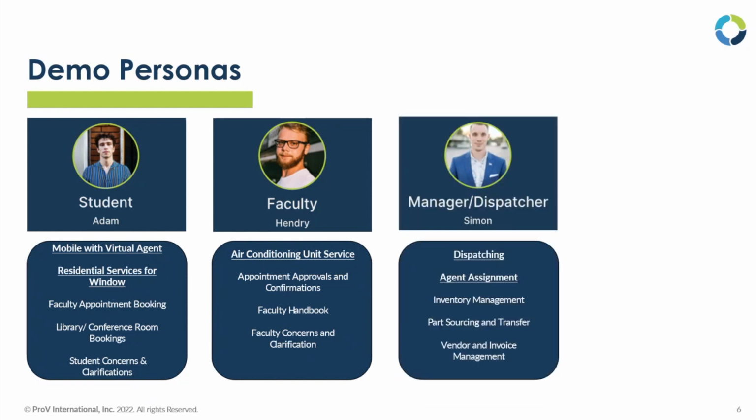The third persona here is Simon, who is our dispatcher and also the facility manager for the university. He keeps an eye on all the work orders being created by Adam and Henry. He makes sure that they are taken care of, and that the university facilities are in good condition. He also has access to agent schedules, understanding their skill sets, any invoice and vendor management requirements, inventory and parts management, and so on.